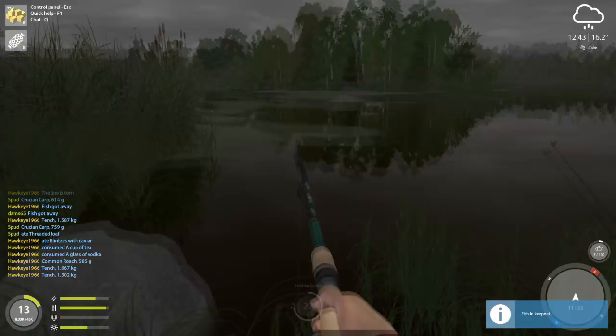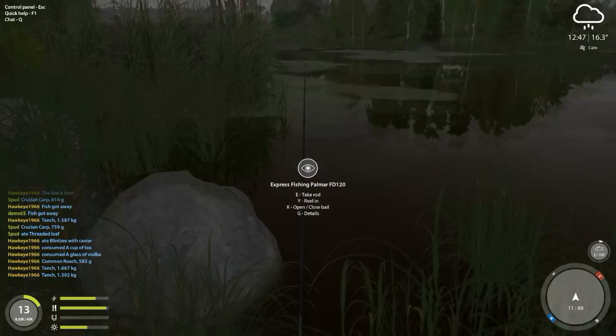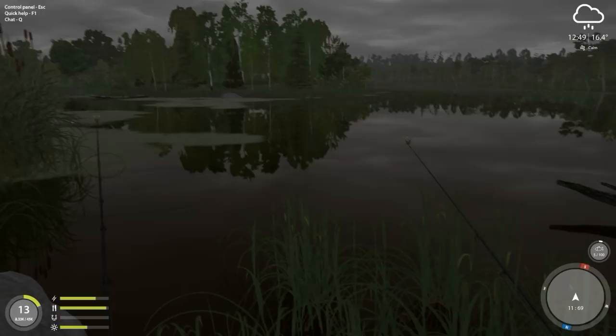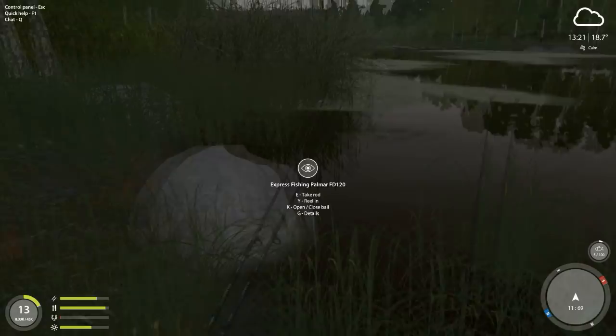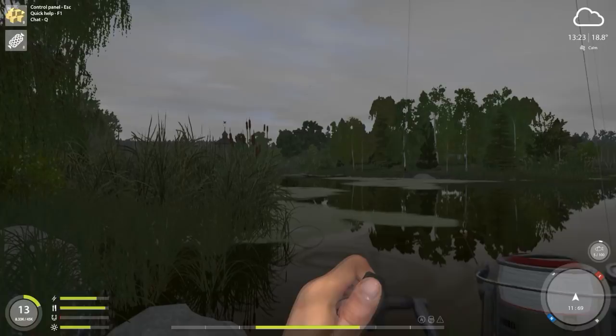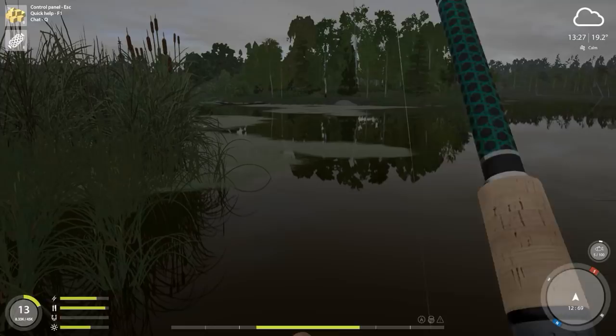Yeah, the tench bring in quite a bit of XP, which I really like, and their cash for them is really high as well. All right, looks like the rain has pretty much stopped. We are not doing bad, guys. We've got a full thing here. I don't know if this is another tench, but it sure would be nice to add to the pile.